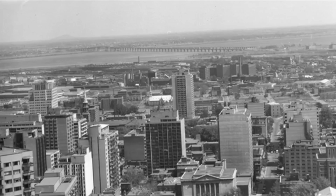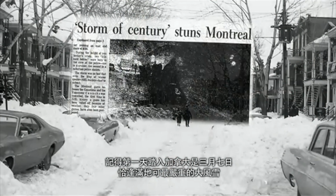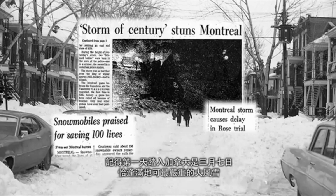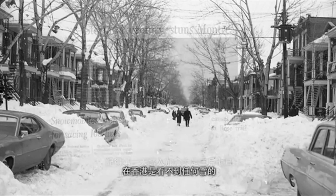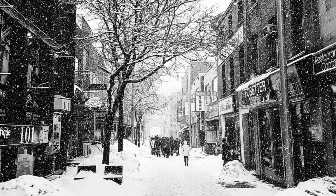When I came here, I was 8 years old. Actually, the first day I arrived in Canada was, I remember, March 7th. That was one of the worst snowstorms ever. And in Hong Kong, you don't see a drop of snow. All of a sudden, you come into the country, everything's white and the snow is taller than you.